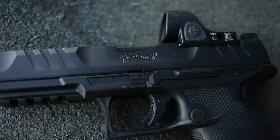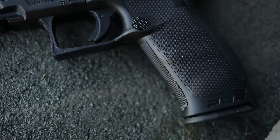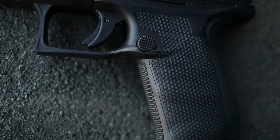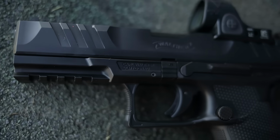Now, one of the biggest advantages that the PDP is going to have over some other guns that have come out in 2021 is going to be price, for sure. The MSRP on this is around $600. For a gun that comes with these features, this trigger, and the ability to mount an optic, $600 is a real steal in my opinion.